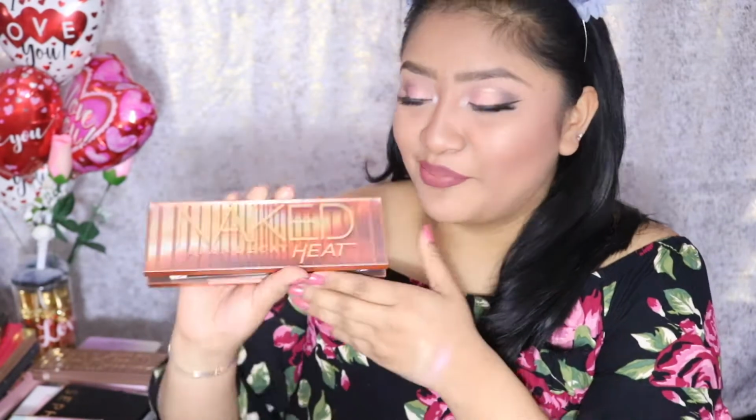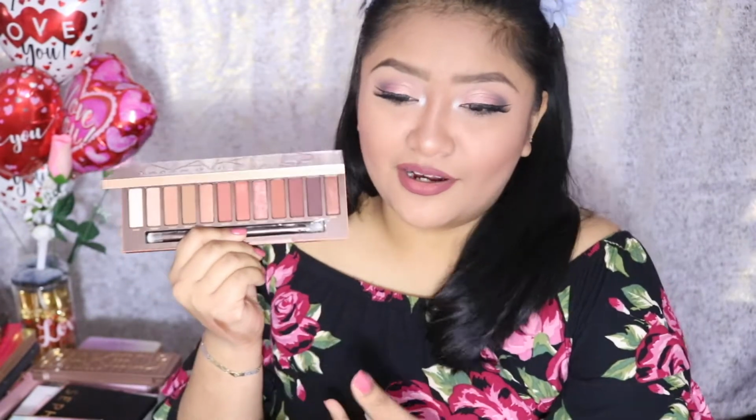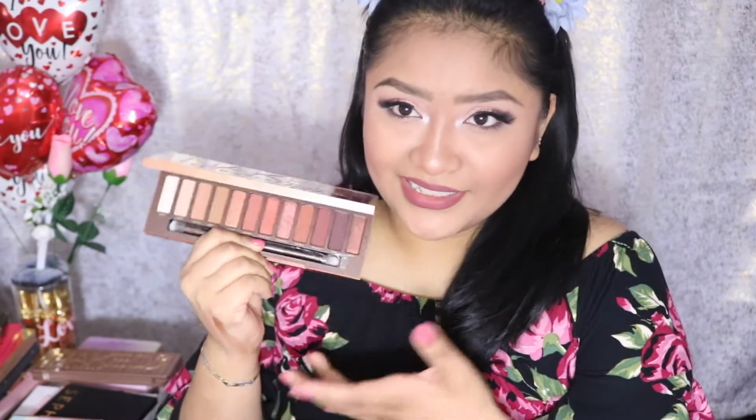But this palette, the packaging is beautiful. I don't know, maybe I don't like sexy packaging, maybe I like cute packaging. But I'm gonna use it. I'm throwing away the packaging today. Bye. And these are totally my tones. You like orange, red, kind of brick colors. You need this palette, simple.